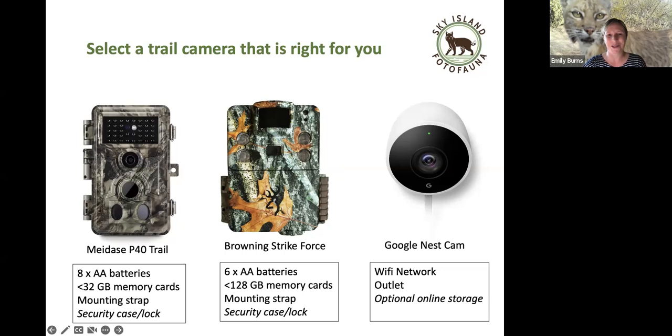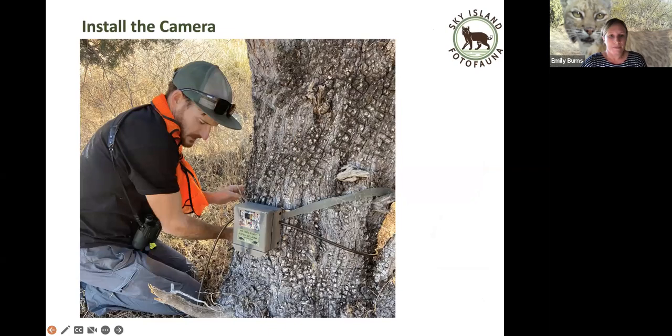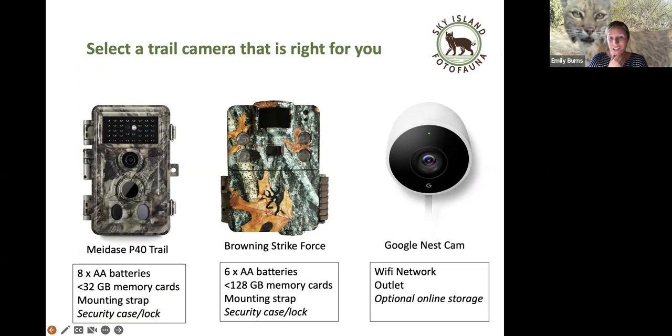Okay, so going back, the Google Nest. This was the first wildlife camera that I started using, really because I didn't know what I was doing and I didn't know how to use wildlife cameras. And this one, you just set it up. It plugs into an outdoor outlet, so it needs to be near my house. There may be some that are battery operated, but my only experience is one that actually has a cord and plugs into an outlet. And then it connects to my home Wi-Fi. What I love about it is that it streams to my phone and gives me an alert when it sees something, which is really fun.